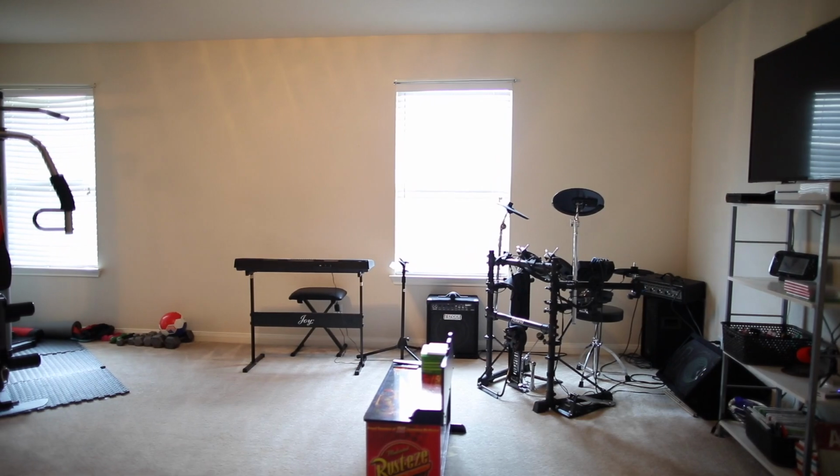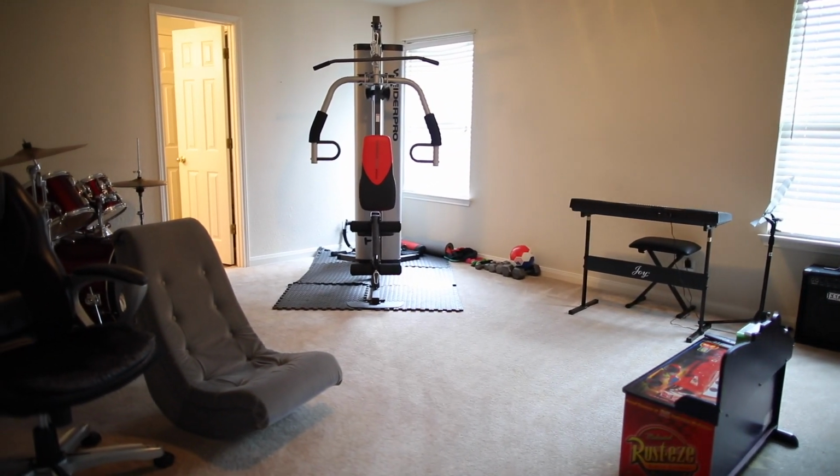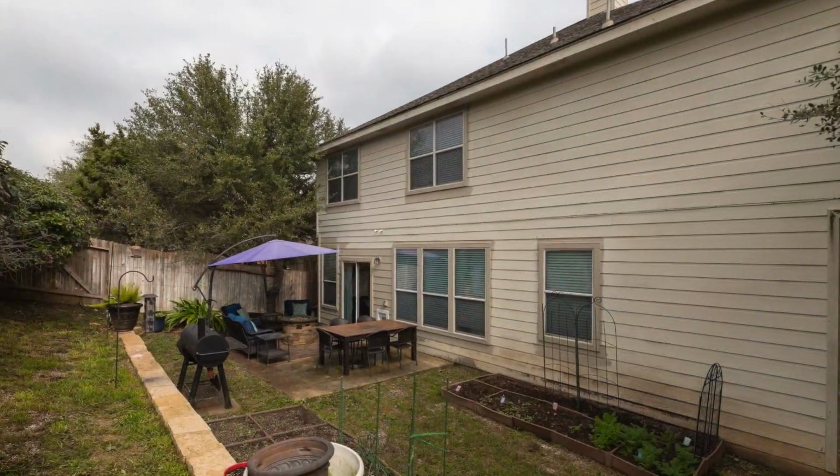There's also a media room that can serve all kinds of purposes. The backyard is very secluded, with a nice patio to entertain guests.